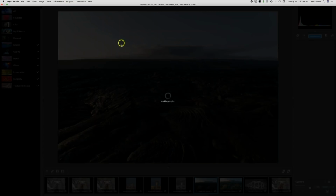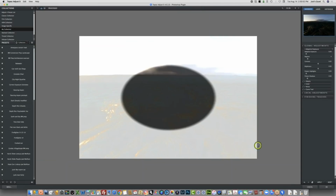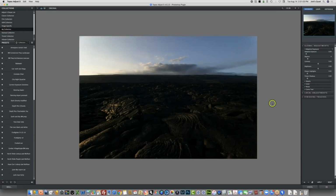Adjust I call the Magic Exposure Balancer. Yeah, that looks great, doesn't it? What happens is it defaults to whatever you were doing before. So in these plugins, I always go down to the lower right here, click on Reset, and that gives us our starting point.